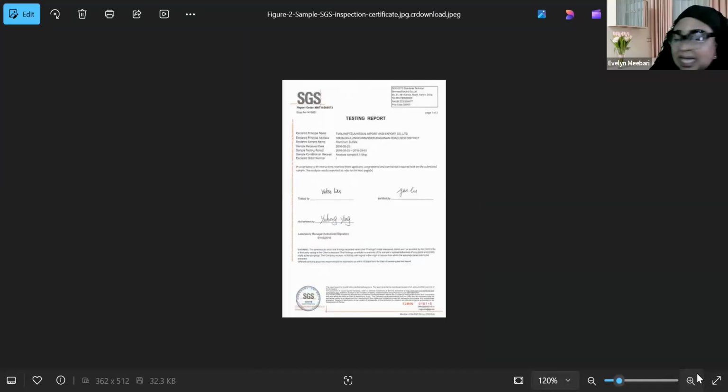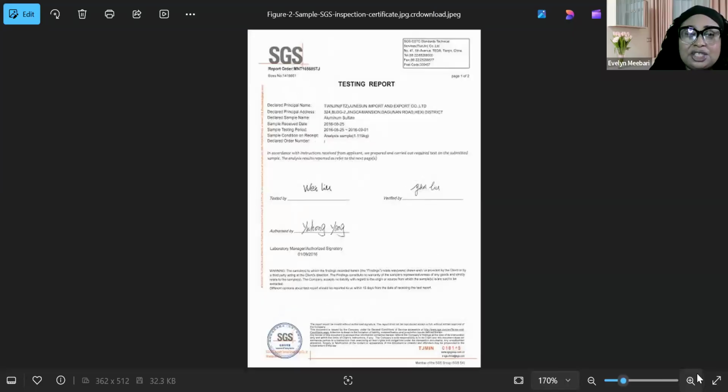Okay, we talk about third-party certification. This is what SGS certification looks like. Maybe for those importers that may request that you bring in a third-party inspection company. SGS is one of these inspection companies. So this is what their certification looks like. Next, please.